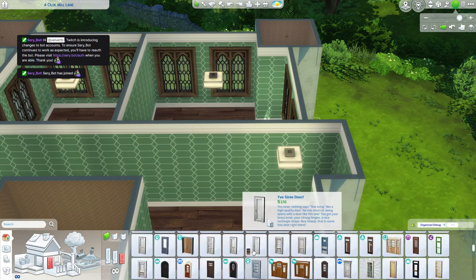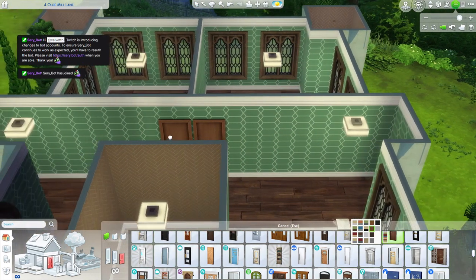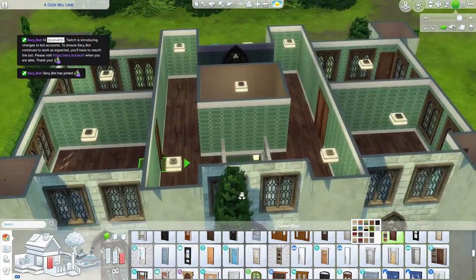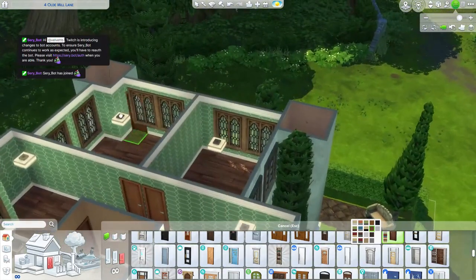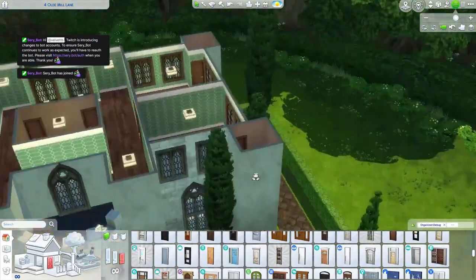I love the Dream Home Decorator door. It's just you've got to be doing a lot of Dream Home Decorator to really pull that off, because the colors are so off in that pack. That's the only thing. Right, door, and then we're gonna have a door and a door. Door, door, door, door, and no balconies or anything. No. Okay. So let's just smash out the bathroom.